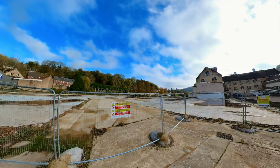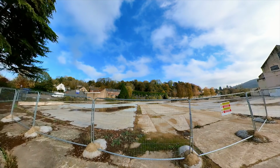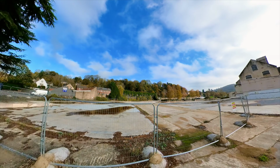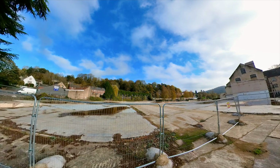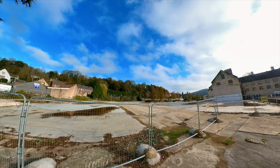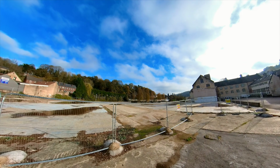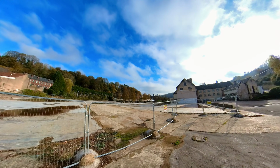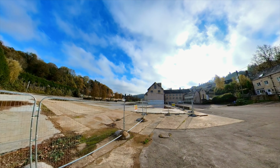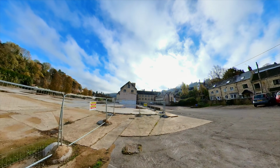So the port was built originally to take the trows that came through the Stroudwater Navigation from the River Severn and came up to the Thames and Severn. They were much larger vessels. So what they needed to do was transport the goods that had come up the Severn and put them onto smaller canal barges to go up towards the Thames and up towards London. So Brimscombe Port was built.